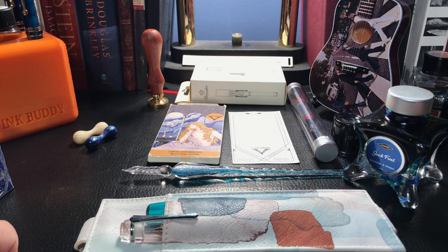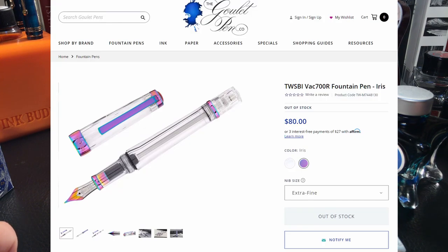Now let's look at some new fountain pens I've discovered in the marketplace. Now some of these are new, but some of these might not be new. They're just new to me. The TWSBI Vac 700R Iris. Now I was going to buy this pen when it was released on November 6th.